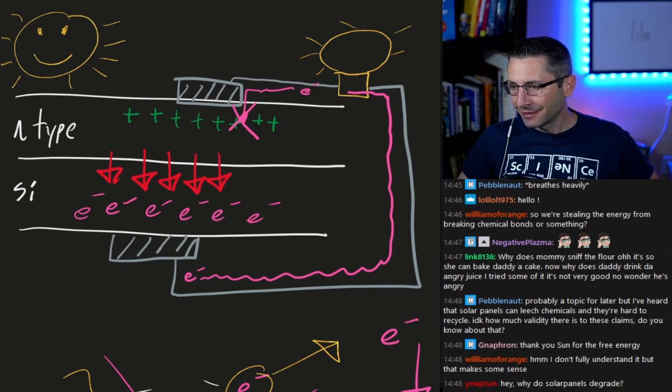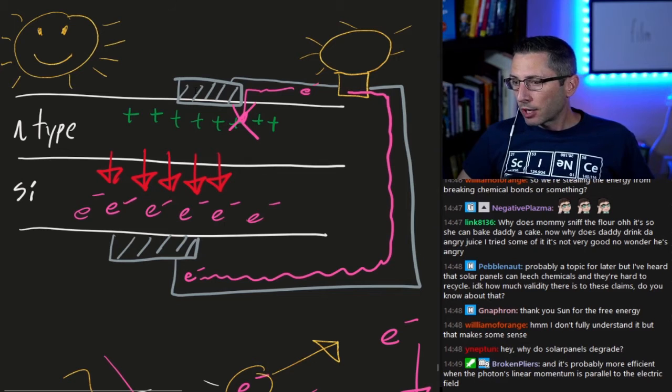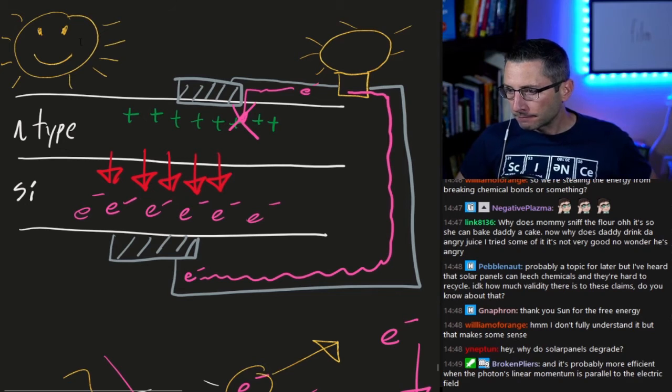Exactly, Nafron. Okay, so solar panels degrade because there's a broad band of spectrum of light, some of which is highly energetic, to do irreversible damage. Okay, remember, sunlight is putting out a broad spectrum of light. We'll talk about this in a moment.